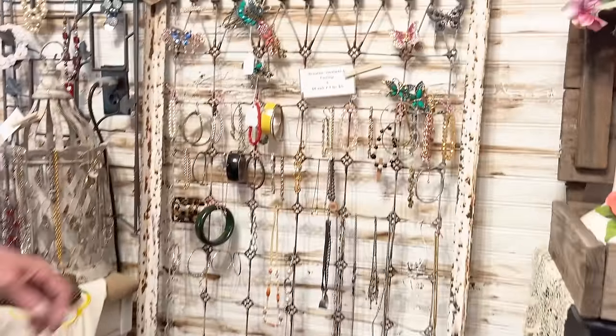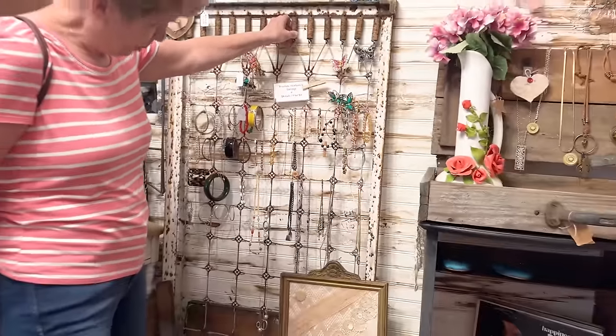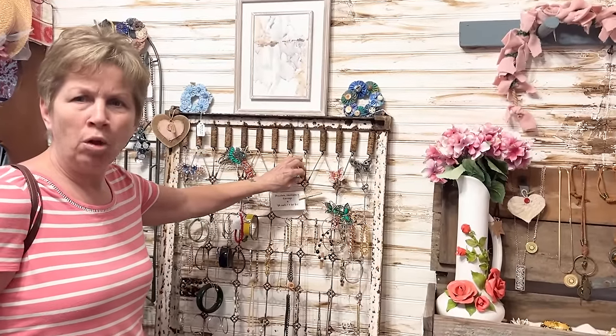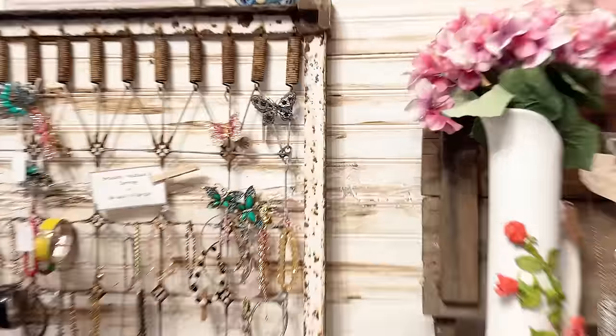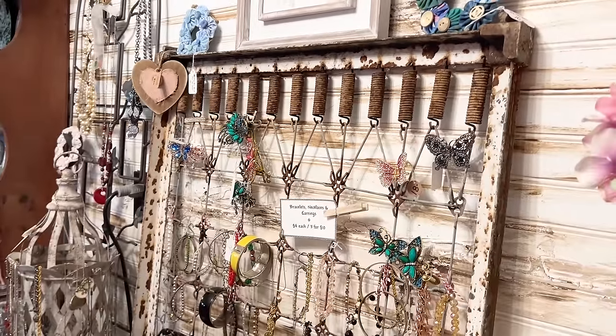What is this? Well, this looks like it's a box spring. Maybe from a crib? From a crib, yeah, I think you're right. I would hang this on the wall, like in the kitchen, if you have the space, and hang pots and pans on it. Oh my gosh, I want to do that. I love the rusted and the painted sides. It's nice and rusted, and very sturdy. I love the springs across the top. I love that piece right there. Nice.